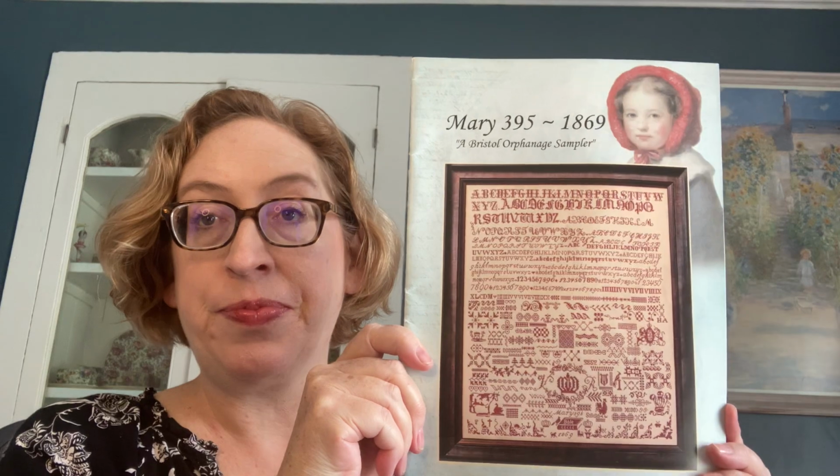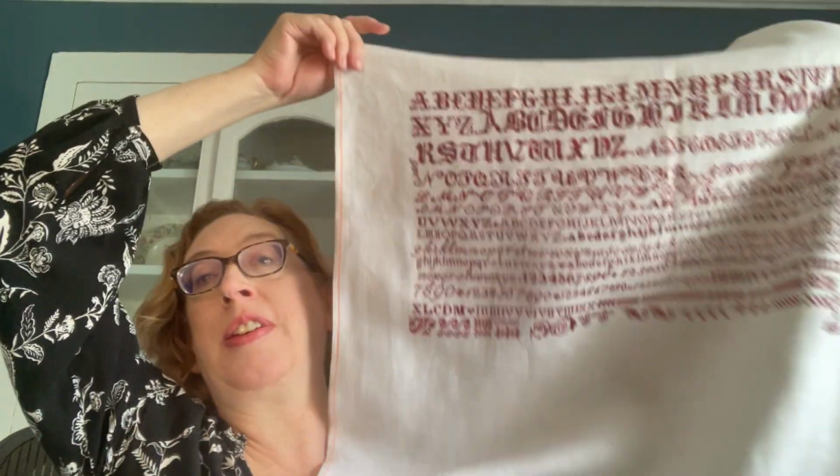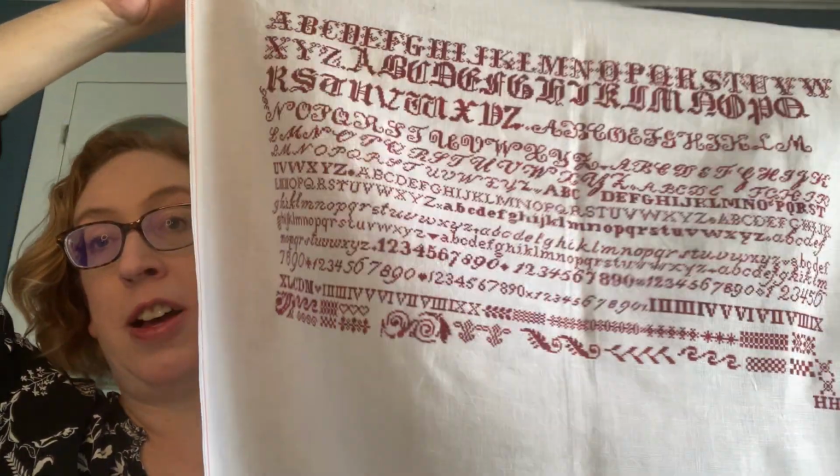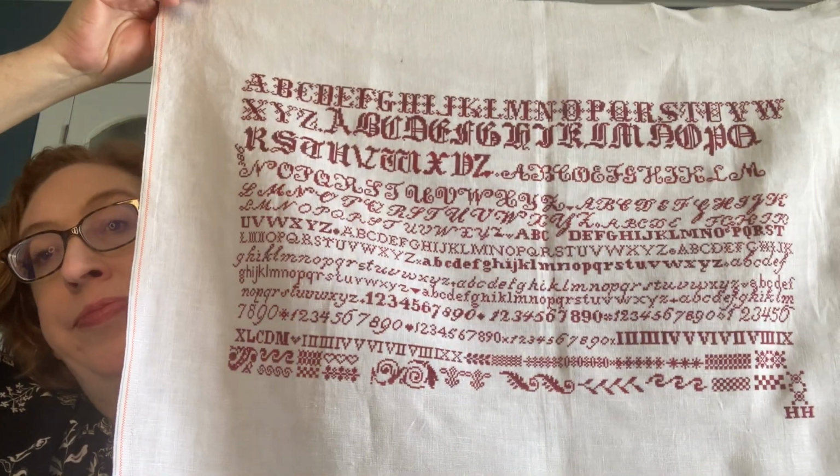And I have another big project here, which is my Stitch Folk bag from Words of Wisdom. This is Mary 395. Another big one, and I've made quite a bit of progress on her as well. This is also on 40 count Albarium by Cedar River Linens, and I'm using Belle Soie Cranberry Silk Floss. So yeah.